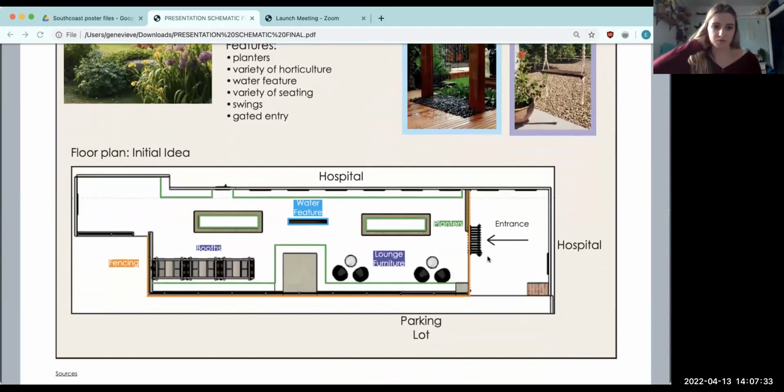And going down to my initial idea for how the floor plan would be laid out. You have the entrance over here, so you walk out from the hospital. You'd have a gate with maybe an arch that has some vines or horticulture on it. Then you'd enter and have these large planters in the center with some bench seating around it, and inside you'd have some vegetation. Also to the left, you'd have some lounge furniture, so it'd be more informal, just some comfy seating.